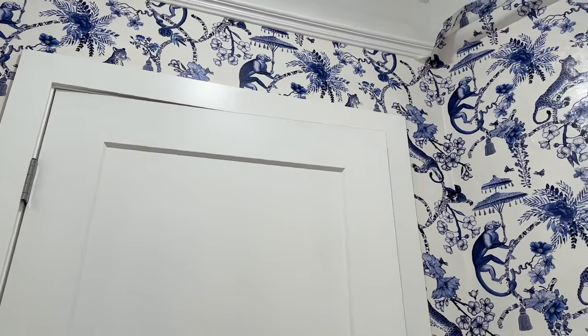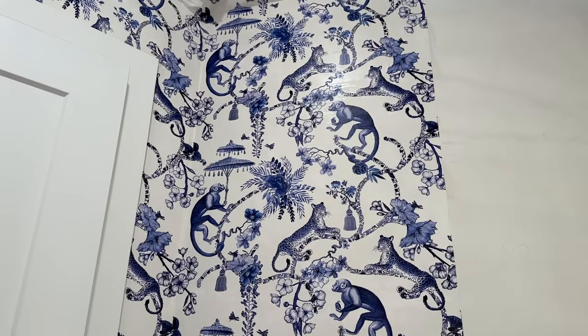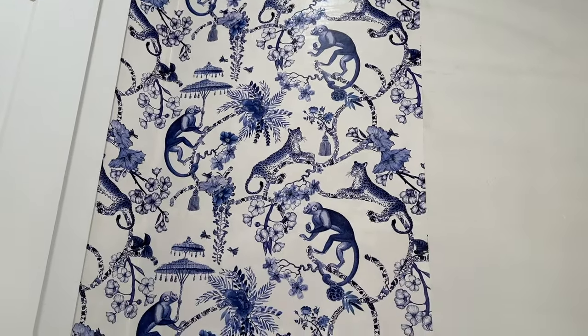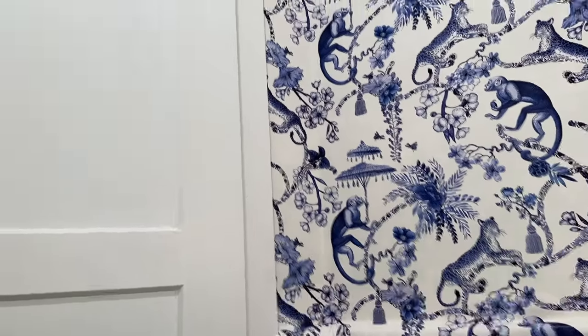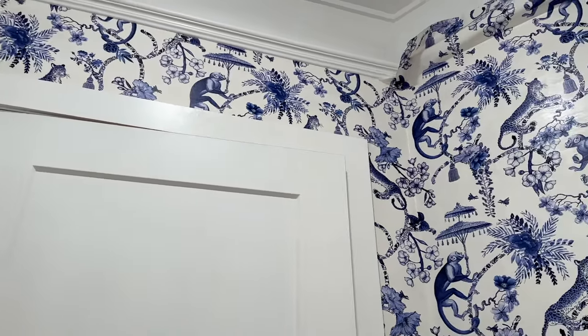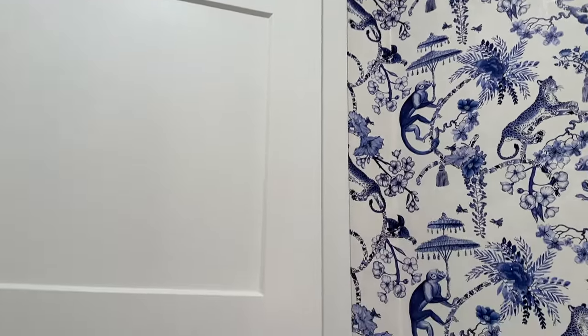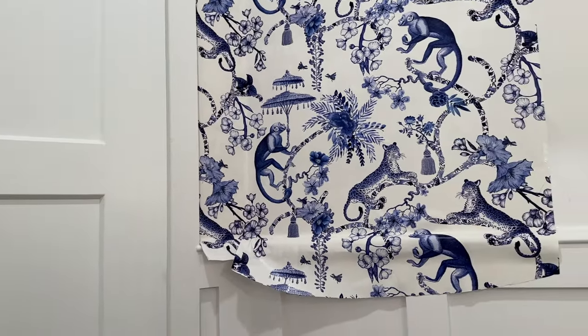And once you get over here, it's going to matter a whole lot whether that is level, because I have to match seams much more. Up there, I was only matching 5-6 inches. Now I have to match a seam all the way down. So it really does matter that I'm matched.